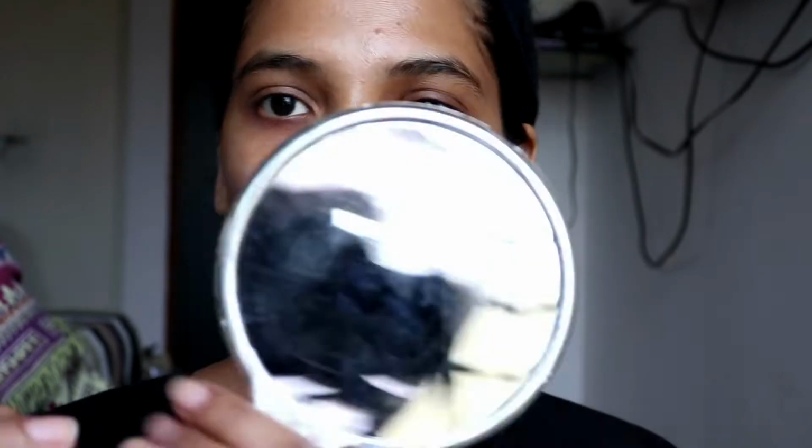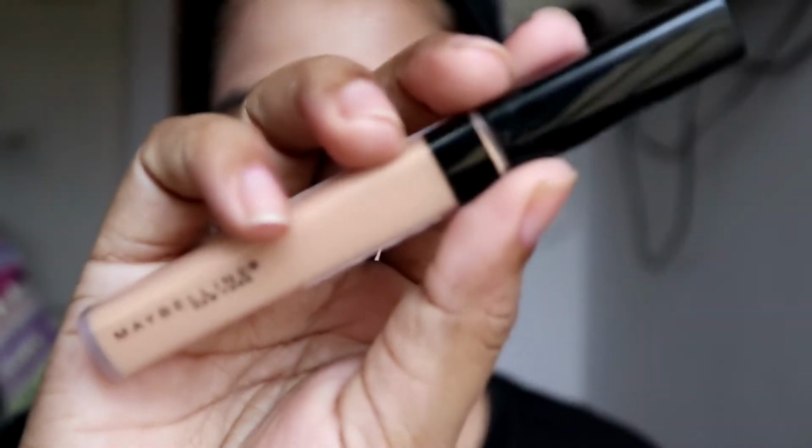Then apply the L'Oreal True Match foundation with the help of a PAC 306 brush and blend it out. It looks like a white cast on your face, but it's an oxidizing foundation. It will oxidize with your skin color and look natural. After the end of the video you can see it.